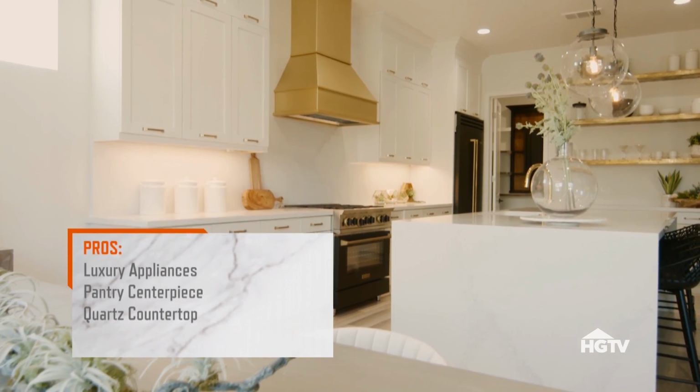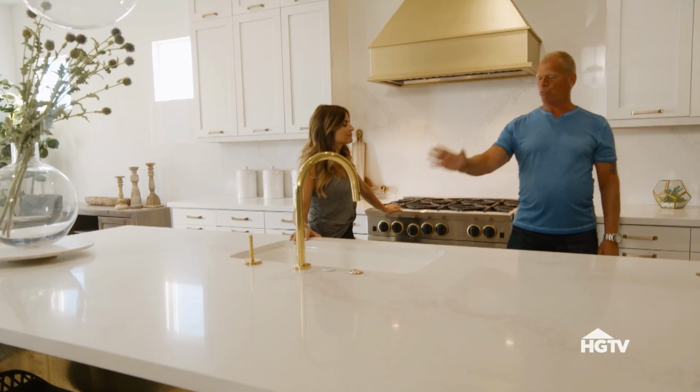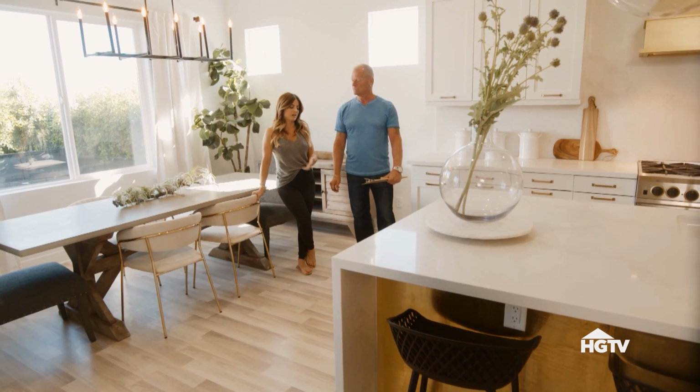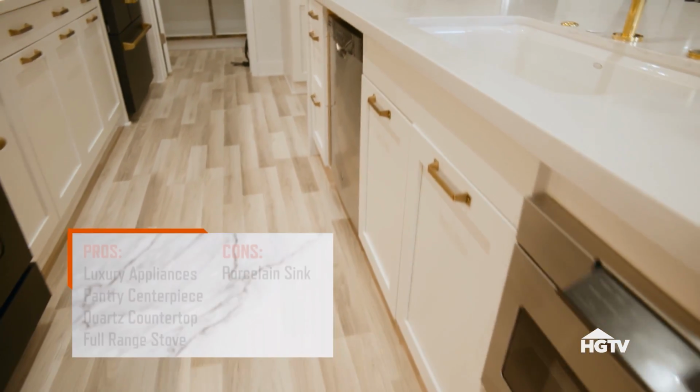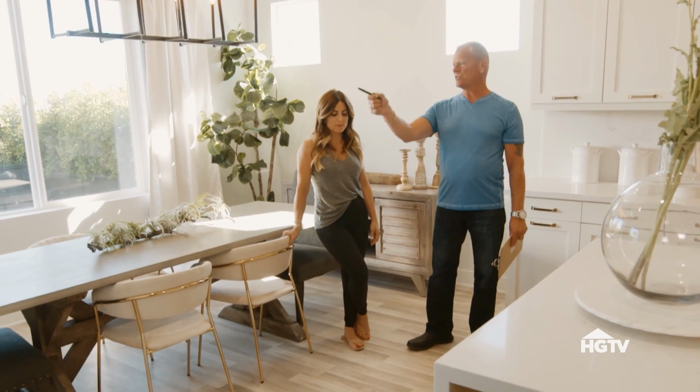You put in a full oven stove. And this is a commercial grade. The BTUs on this are, I know the stove. You went with a porcelain sink. Floors, you chose the floors, yes? I did. When it came to just the function, I thought vinyl worked better for everyday use. Yeah, there is some things I see I'm not gonna tell you. Well, I'm not done yet.